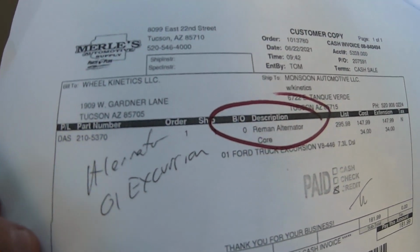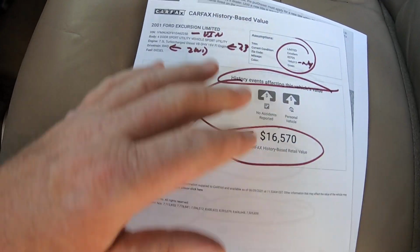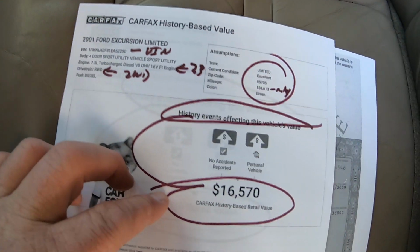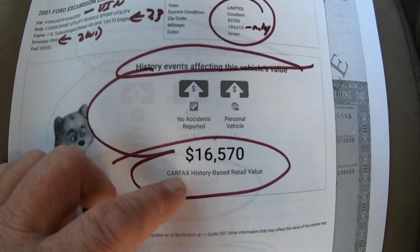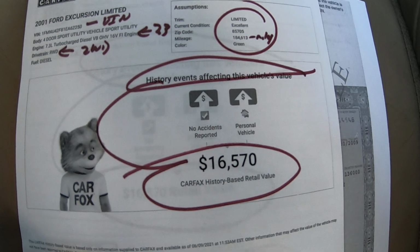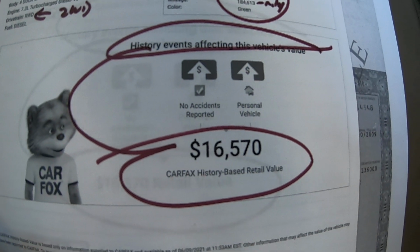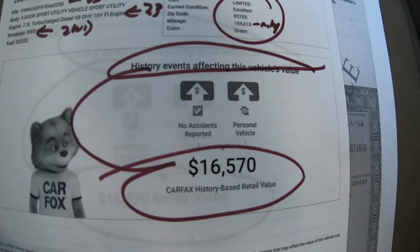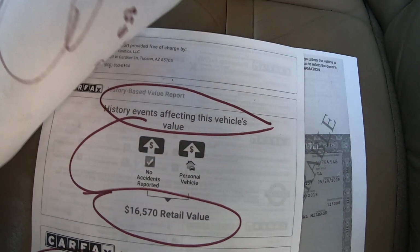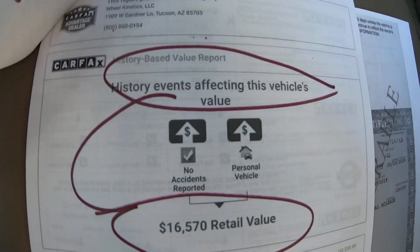There's your alternator. Okay. Here's the Carfax for the vehicle. There's your VIN. They give it a Carfax value of 16,570 miles. They basically blend the Kelly and the Carfax together. I think that number is really low on this vehicle. In fact, I'd be shocked if this thing wasn't quite a bit more than that. That is very out of touch with what's going on right now. But I don't make the prices, Dennis does.